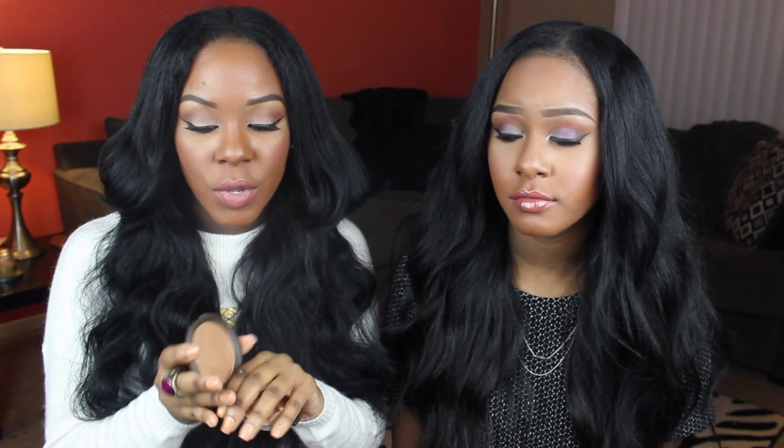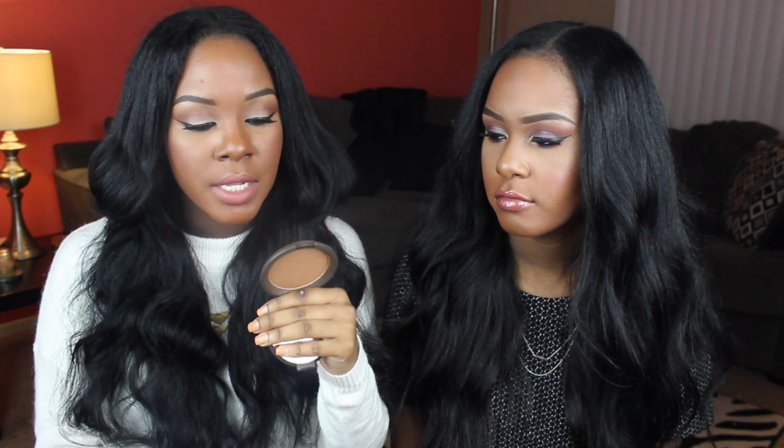So this took forever to find, first of all, because these Becca highlighters are so hyped up and they're always sold out everywhere. So yeah, we found this at Ulta, and this shade is gorgeous. You can also use this as an eyeshadow, so this is a pretty multi-use highlighter. So I love this Topaz color. If you don't have it and you're a darker skin tone, please get it. Yeah, it's very flattering.